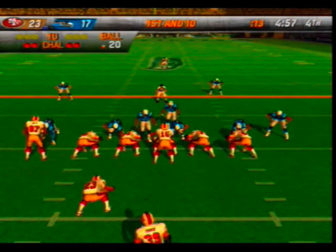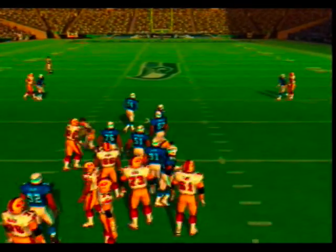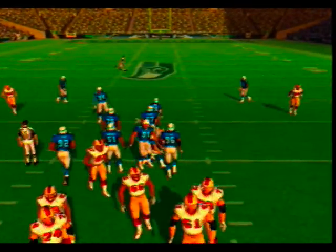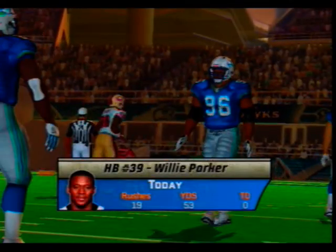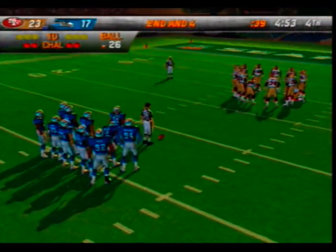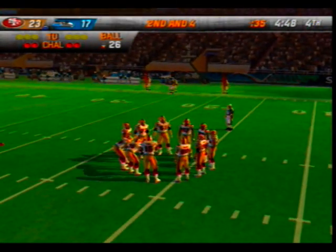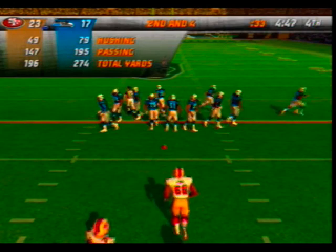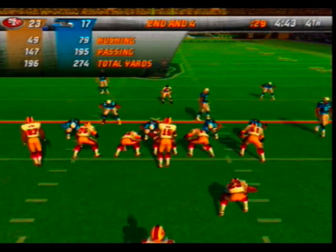First and 10. The Seahawks with a four-man front. Hand it off. Number 35 is there on the stop at the 26-yard line. Barker kept his legs moving, gets 7 hard-earned yards. Second and 4 coming up here on the 26-yard line.